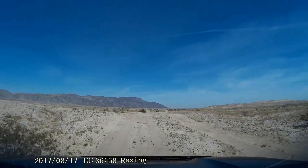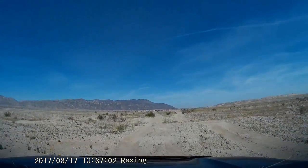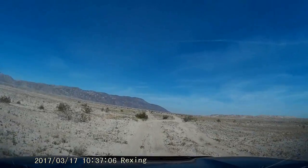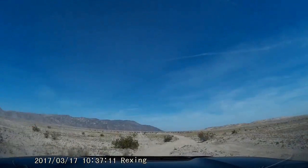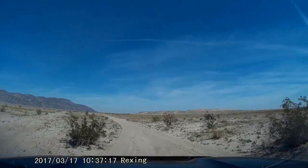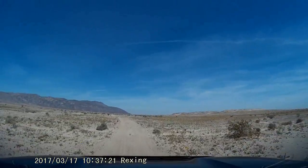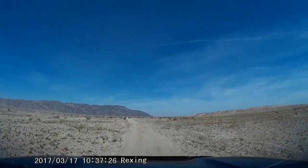Do you need to stop for a minute? No, I think we're good. You need the TRD Bro skid plate like I have, man. Yeah, I need to finish my bumper. You should also take that tonneau cover off. Highly recommend it. Yeah, probably.